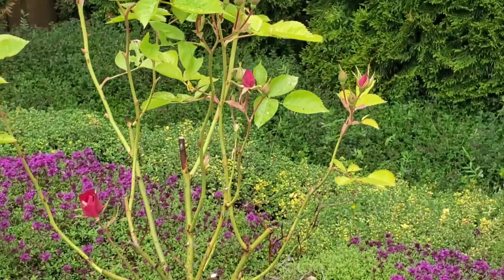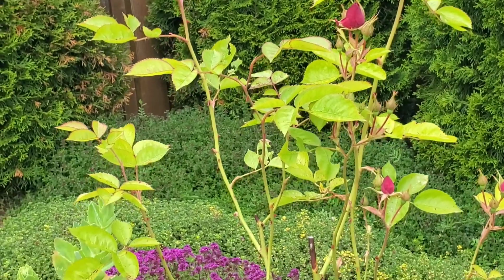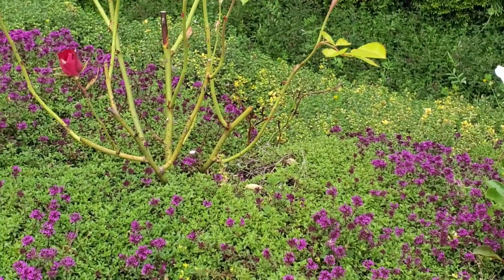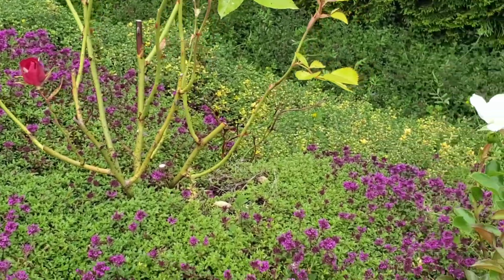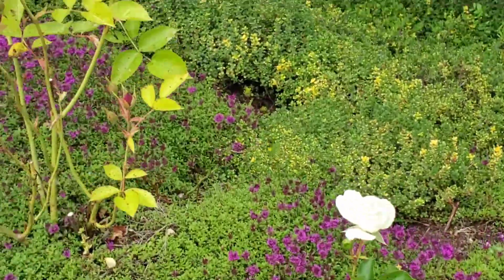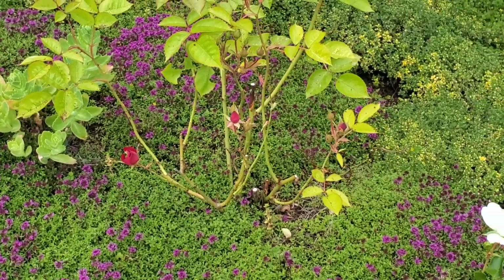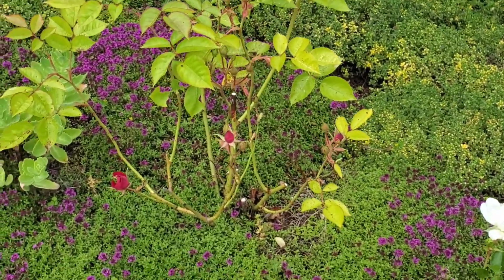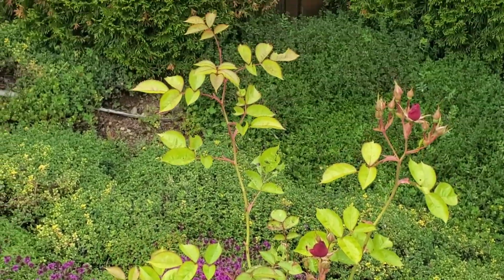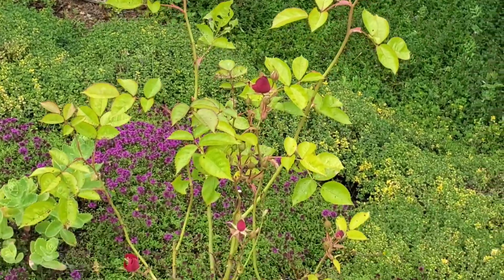And over here we have another rose. This rose was a cutting from my parents' garden that I planted just this past fall, like late fall. And I cannot believe how much it has grown literally since the fall. I want to say probably late October, beginning of November we planted this, and it is now June, but look how big it is. I'm going to say it's almost 2 feet tall at least.